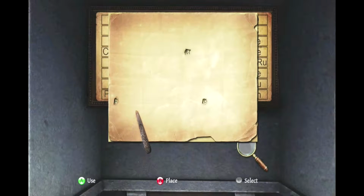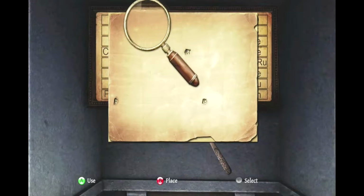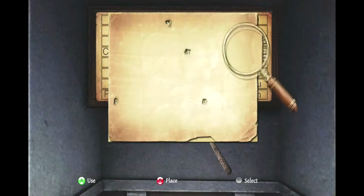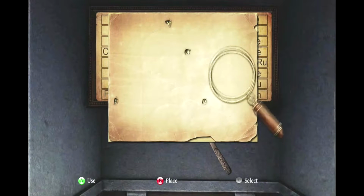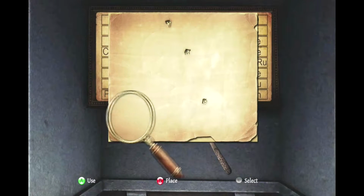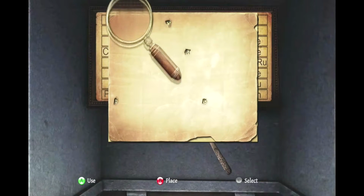Is that all? H, B, R, and S. Let's just take one quick look. Aha! See, this is why you always double check your work. Kids, stay in school and check your work. Okay, one more time. Let's look it over. I think that's it. I really like the puzzles in this game. I think they're super creative.